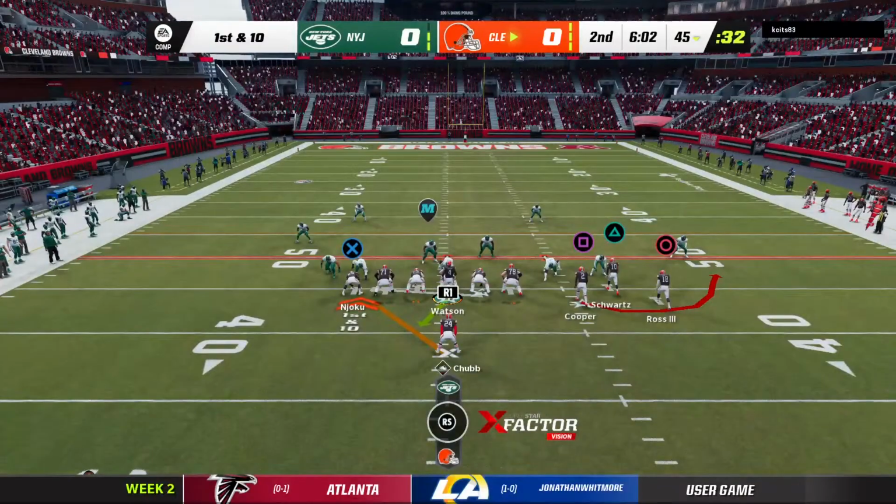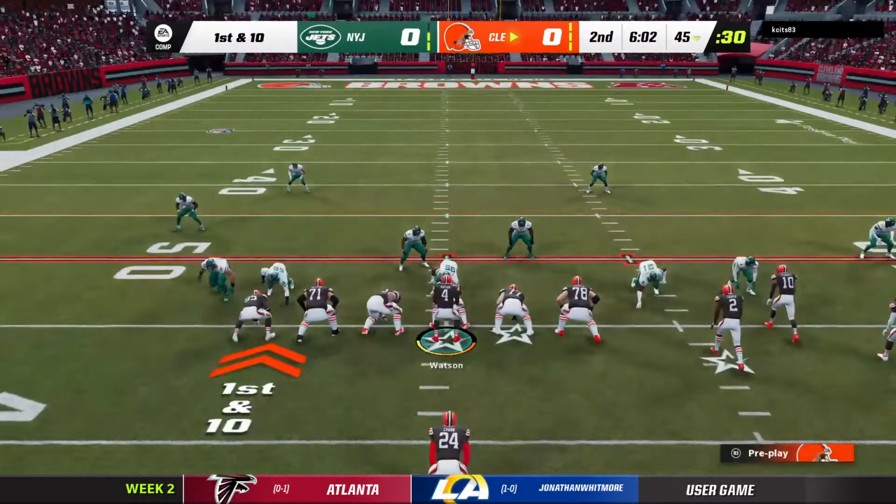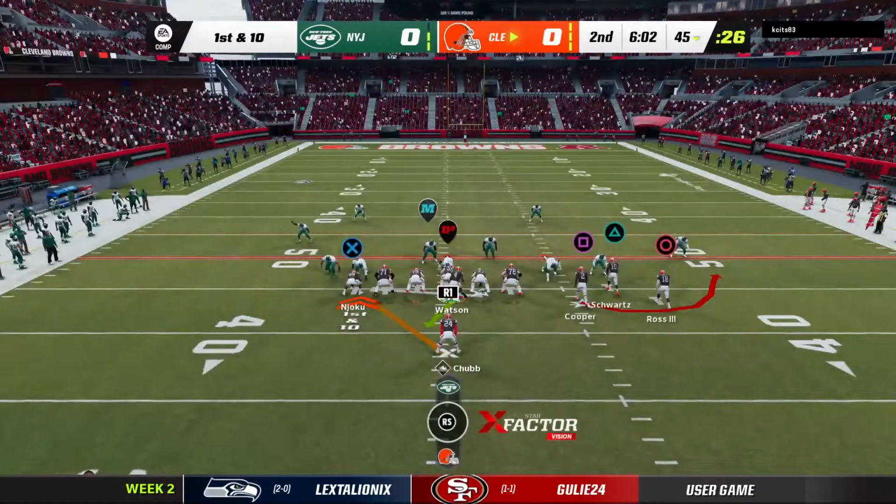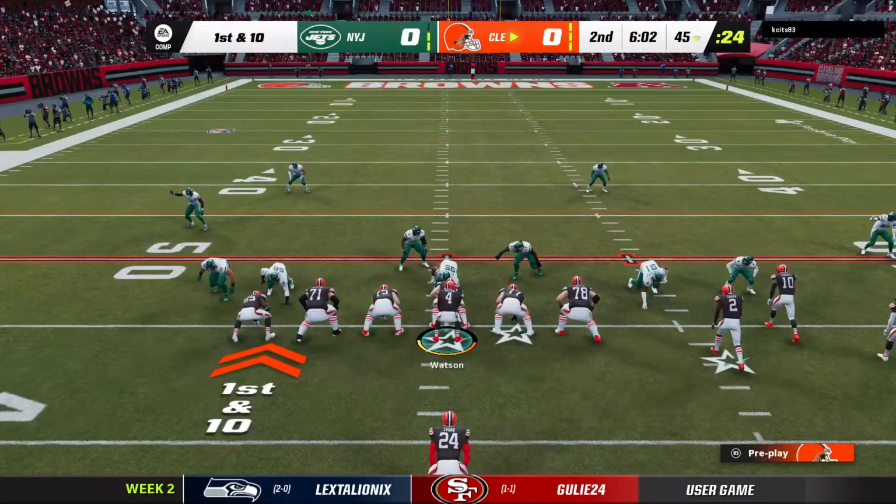The Cleveland offense ready to go. Remember, last time out they threw the interception on their first drive. Good news, their defense backed them up, so it's still 0-0 here as they begin their second possession.